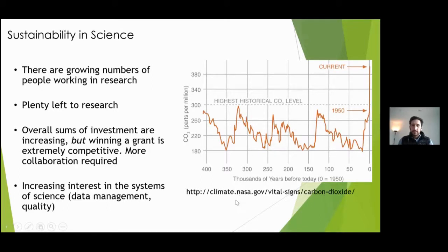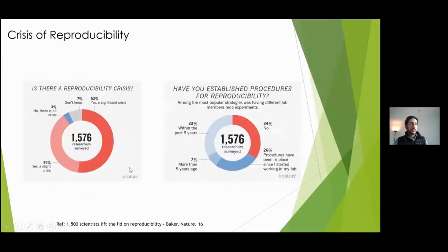It's from NASA, and it's the nicest way to say that the spike there on the right is associated with CO2 levels in our current environment. And it's going to affect every facet of society, including science. The other area that's under duress in science is its methods. Actually, this Friday, there's a conference, UKRN, the UK Reproducibility Network, which I'll mention in a sec.